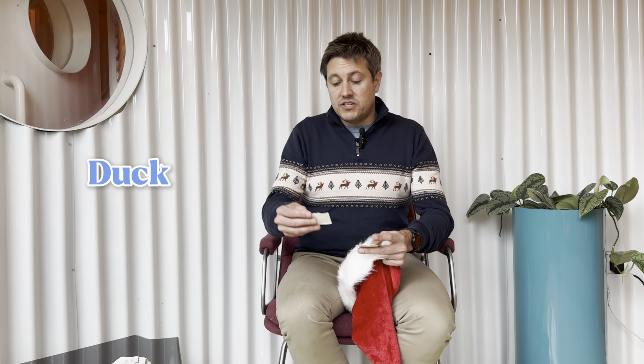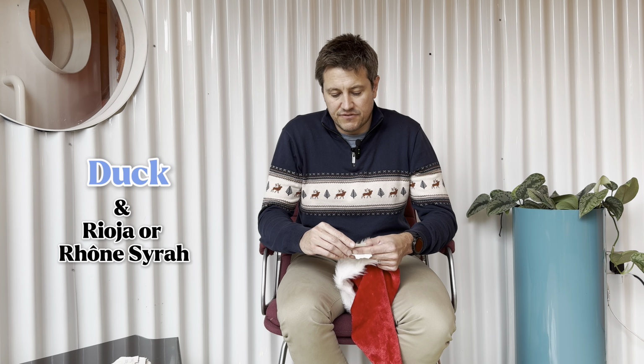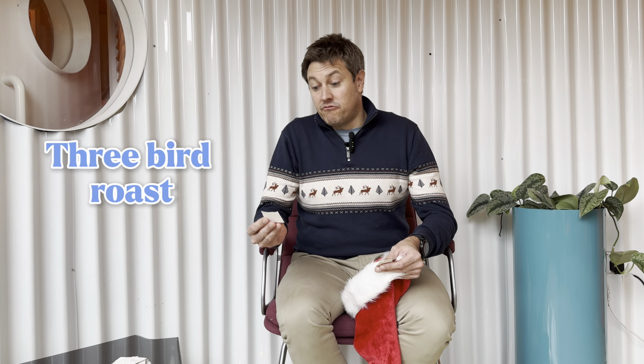Duck, similar to goose, it's a rich, fatty bird. It's got lots of rich flavors. Head for something with plenty of acidity, good Rioja, northern Rhone Syrah, anything with plenty of body and plenty of spices to it.